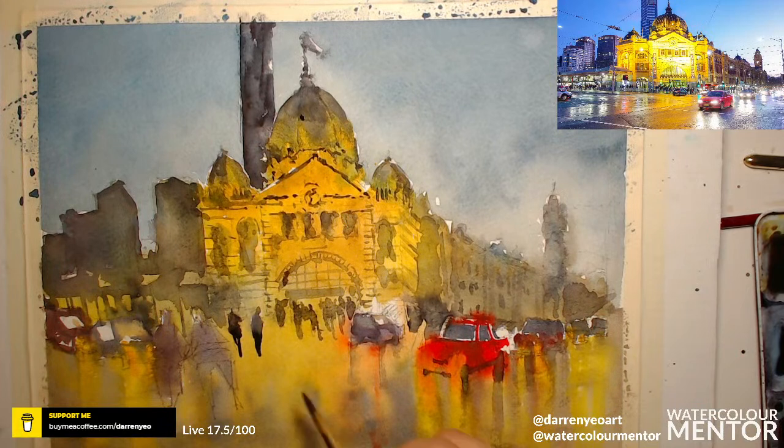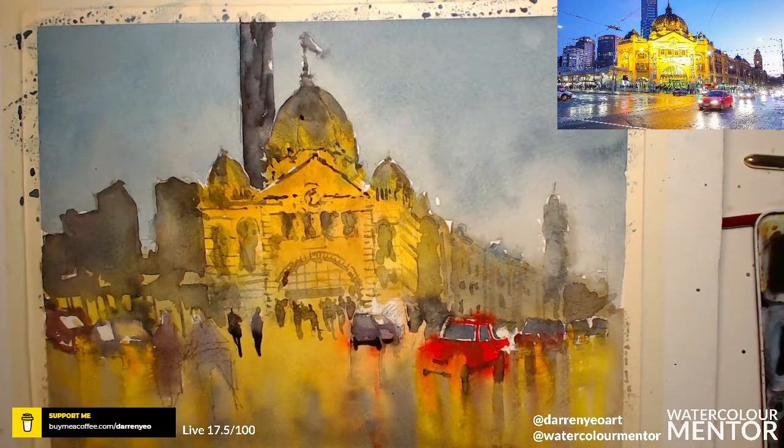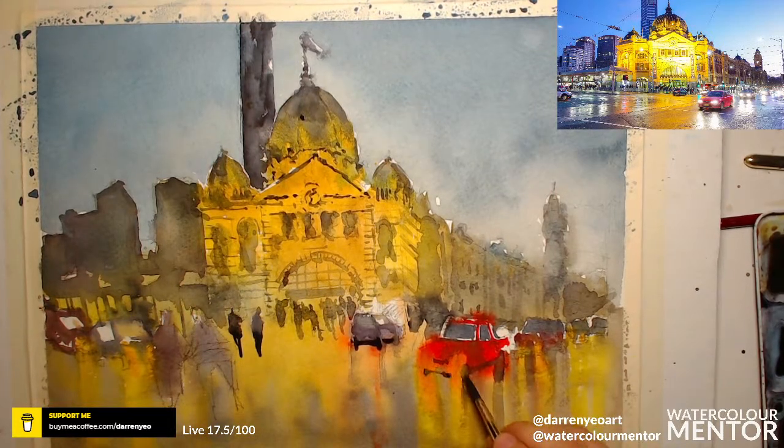Just walking towards us, and still kind of battling with these cars. I'm not completely satisfied with how the cars are looking at the moment. I think they need slightly more detailing in them.